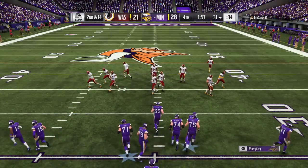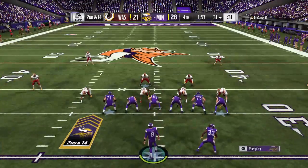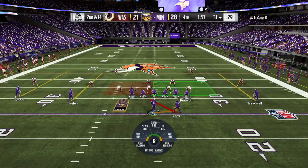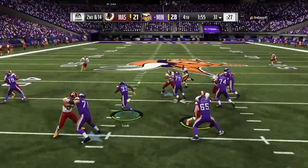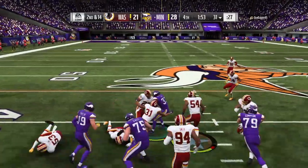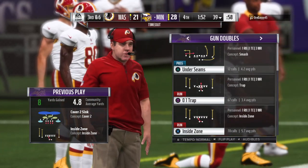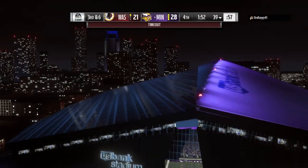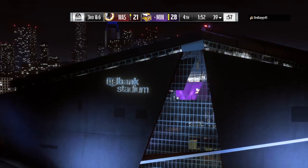Second and long, but you got to figure this almost certainly another run. On second down, Cook. And he'll get this one up to about the 39 here. And now with 1:52 to go, we get another pause in the action. A timeout here defensively.